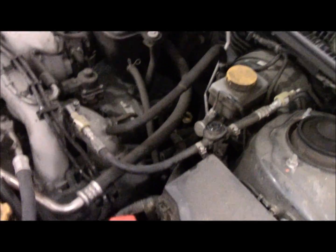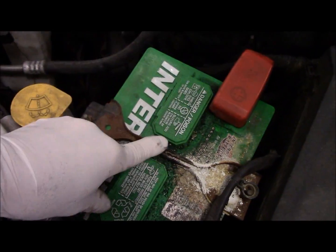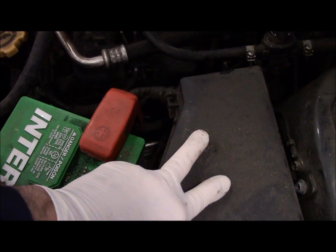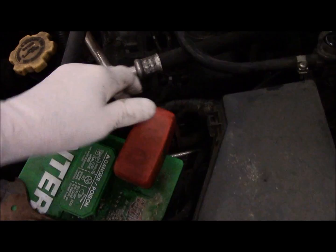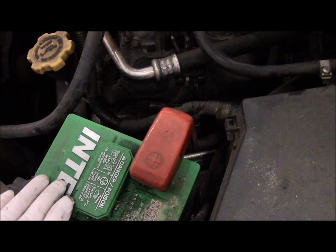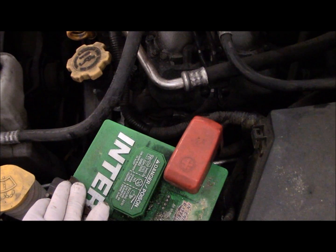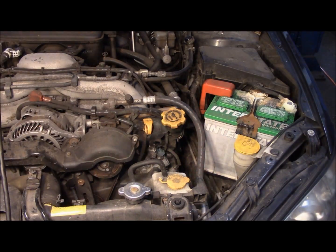And first thing I'm going to do is we're going to remove the battery so we can take this out of here so we have a little more room to work. We're also going to relocate this box out of the way here so we can slide everything out of the way. All right, let me get some tools and let's get started.